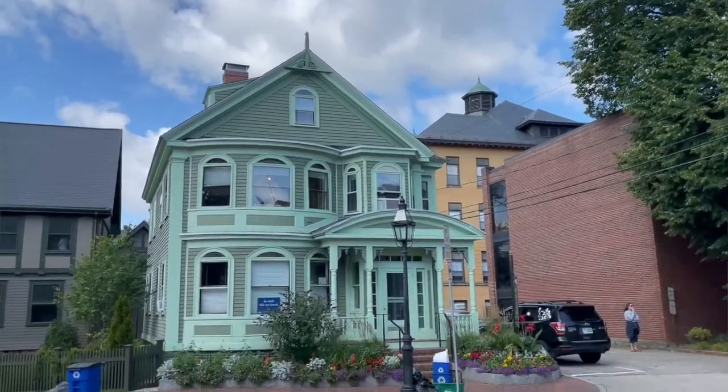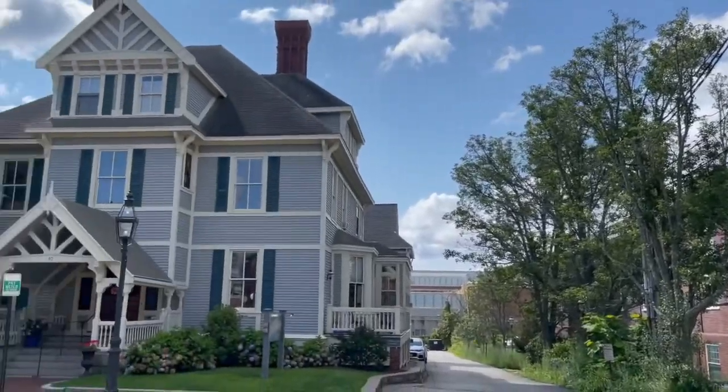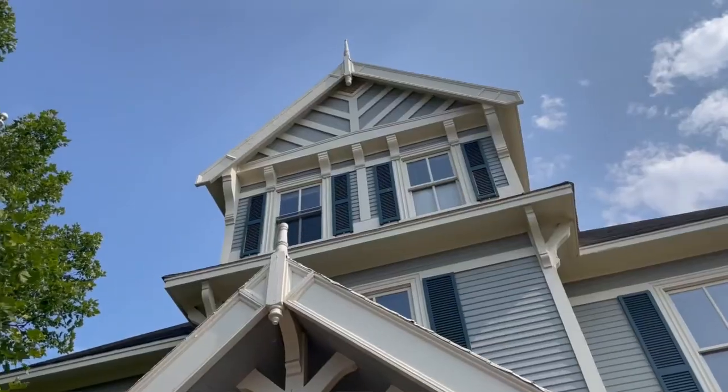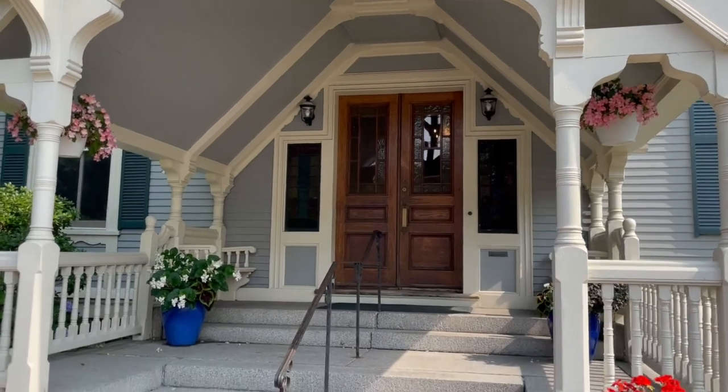Decided to come to Portsmouth, New Hampshire, I really wanted to find the best version of a B&B because they are everywhere and one is more interesting than the next one. The Hotel Portsmouth has absolutely blown me away. The service is incredible. It is so charming.